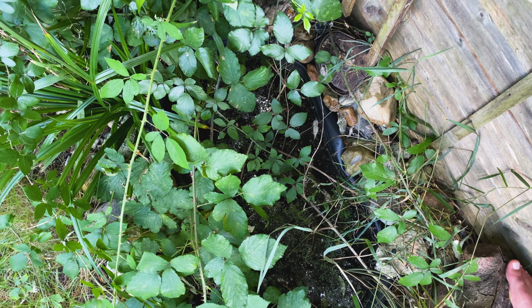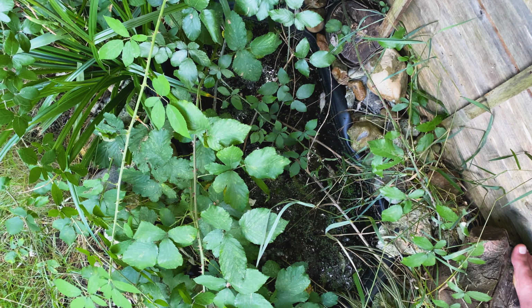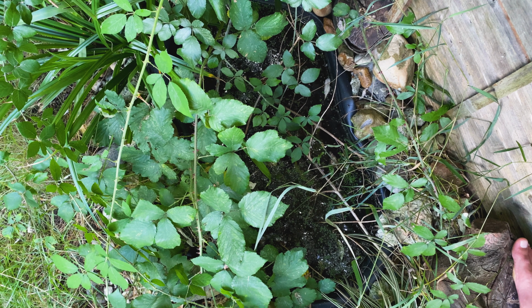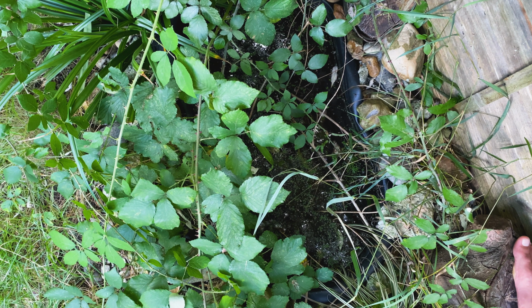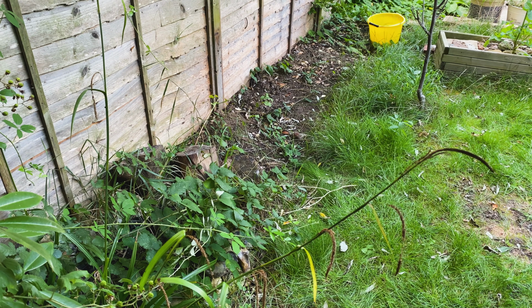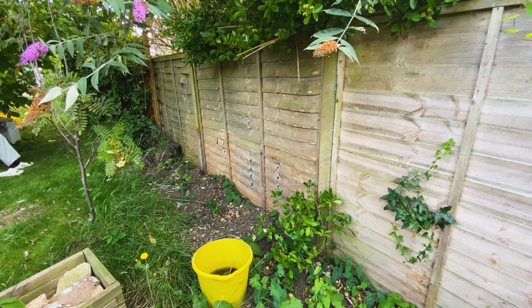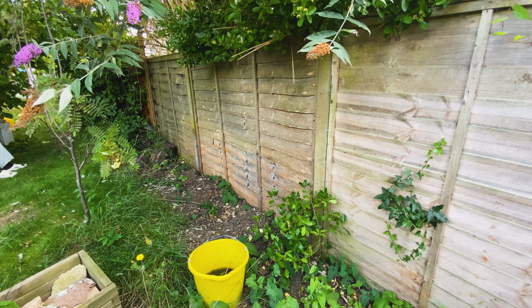This is just a container pond that really should be set in the ground a bit better. It's nicely overgrown now, there's rocks all around it and ways that little creatures can get in and out. What I'll be doing is digging out a much larger rock pool in this area here. I want to create a wide pond with a rock area for reptiles too, as I've seen quite a few slow worms in the garden.